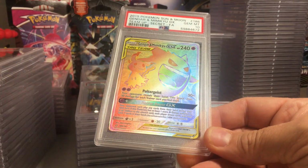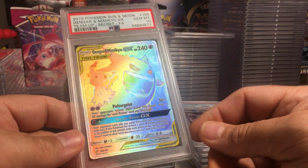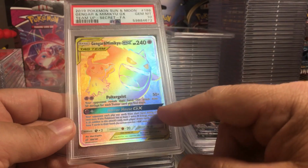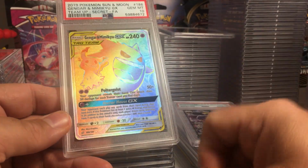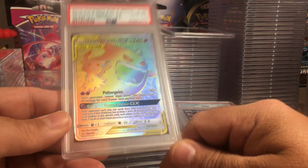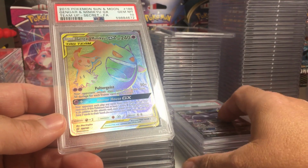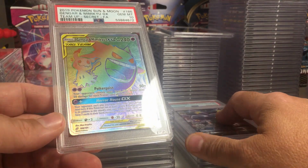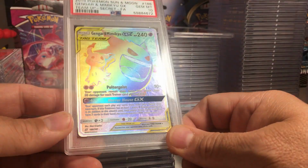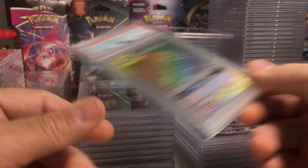I mean, these from these Sun and Moon sets, these hyper rares, rainbow rares, to get specific ones, you could open cases and cases of these cards and not pull it. You're pretty lucky to get a couple of these rainbow rares, you know, 2 or 3 out of a case, I would guess. You just didn't get them very often, and I am trying to get these as PSA 10s, and that was awesome.